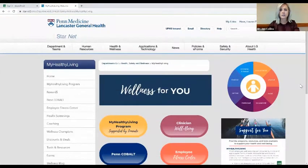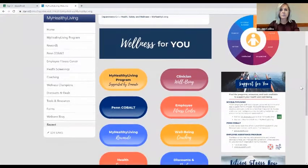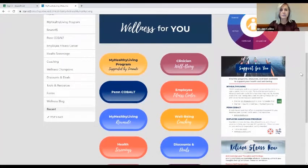And you can see there's been a lot of great work done on this website to make it extremely visible, user-friendly, and accessible. So on this page, you can see anything from fitness center information, discounts, benefits, and so forth. Today, we're going to look specifically at 3 areas: the clinician wellbeing button, My Healthy Living program supported by Limeade, and Penn Cobalt. So we'll start here with clinician wellbeing.